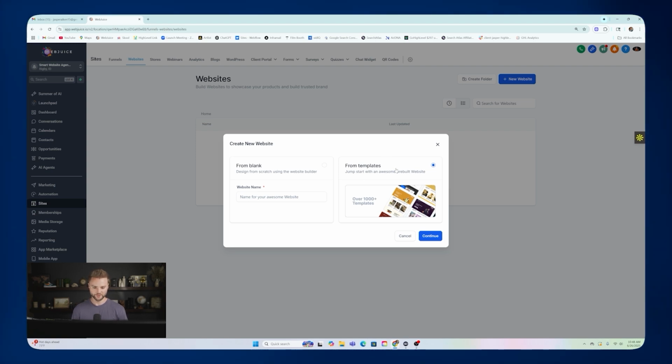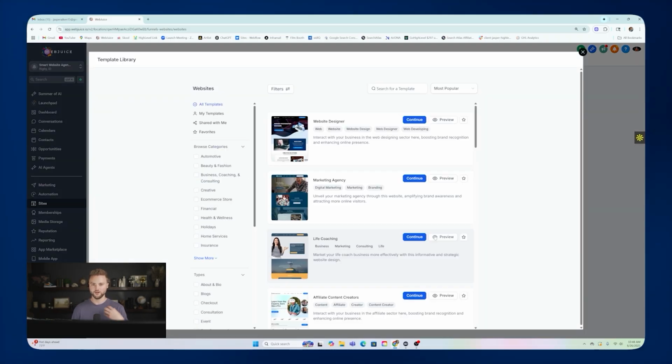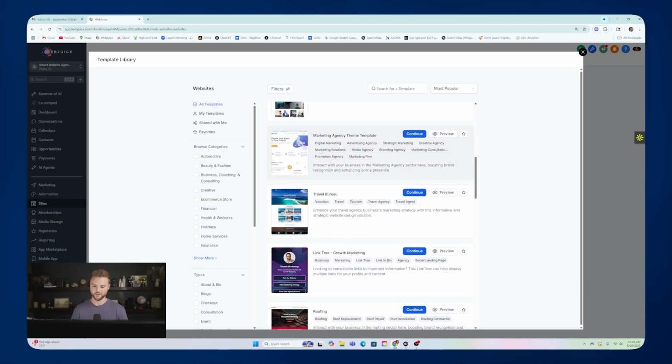GoHighLevel has a lot of templates we can use. So we'll click from templates. And I always recommend using templates, whether they're GoHighLevel's or my templates. I give you over 60 templates if you use my affiliate link for GoHighLevel. They're all custom built by my web designers, and in a lot of cases, they look better than the GoHighLevel website templates. That's at least what a lot of people say and what I think. But GoHighLevel also has over 1,000 website templates now that you can use and build off of.